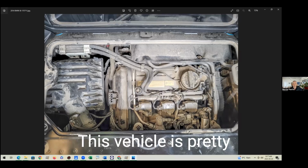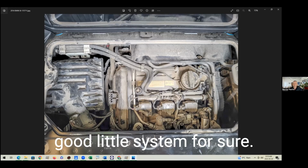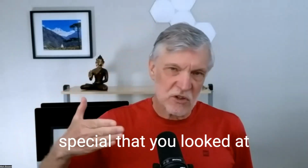Looks rather dusty. This vehicle has pretty low kilometers, but it's got a few years on it now, so dust builds up. But other than that, it's pretty good. Good little system for sure. And that's our show. Since this is such a unique vehicle, was there anything special that you looked at that you needed to check?